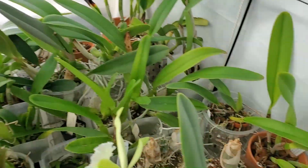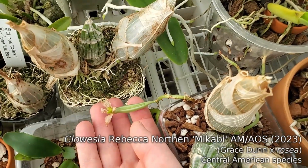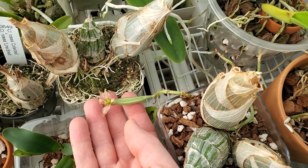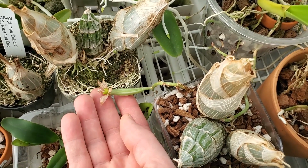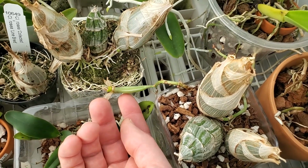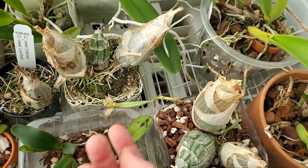But kind of excited about this Rebecca Northern Mikabe. Seed pods developing. Now I've had them get 6 weeks into it and then drop off, so who knows what's going to happen. But to have a pod of Rebecca Northern by Rebecca Northern, I think is really cool.